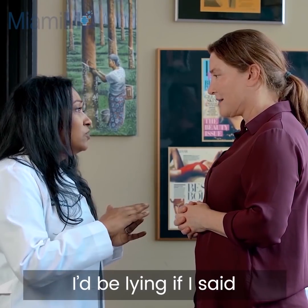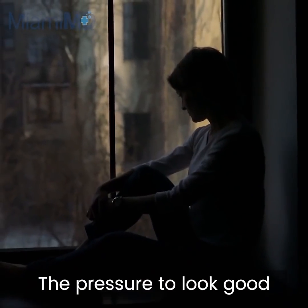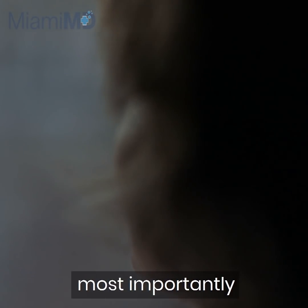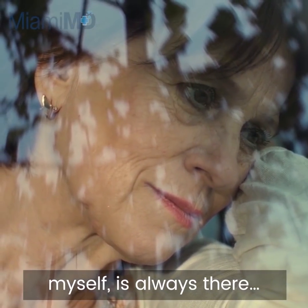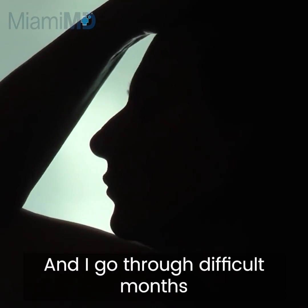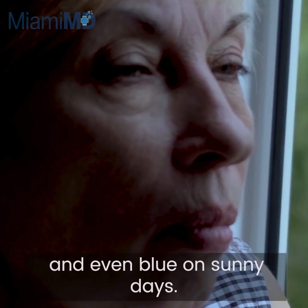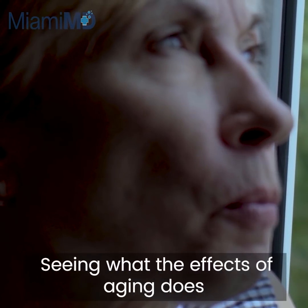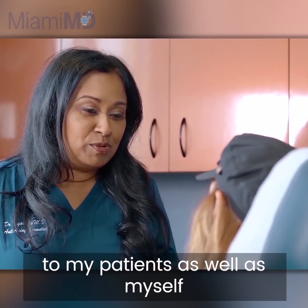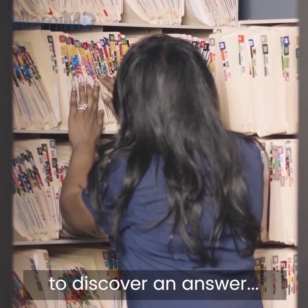I'd be lying if I said I didn't get down about my age sometimes. The pressure to look good and feel great for my patients, my husband, and most importantly, myself, it's always there. And sometimes that feeling of I'm getting old hits me, and I get through difficult months where I'm smiling less, laughing less. I'm even blue on sunny days. Seeing what the effects of aging does to my patients as well as myself inspired me to set off on this journey to discover an answer.